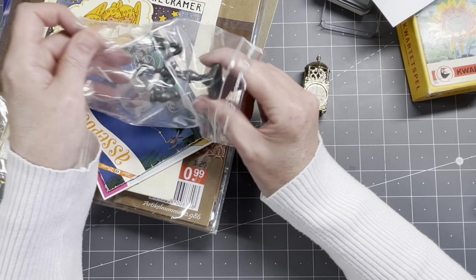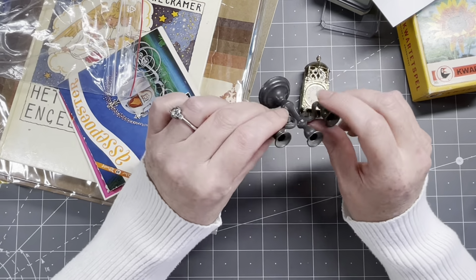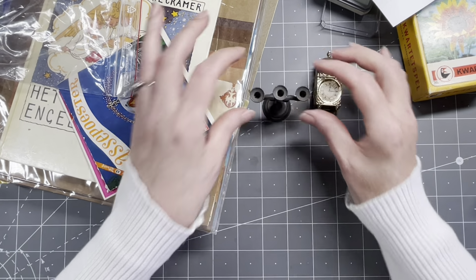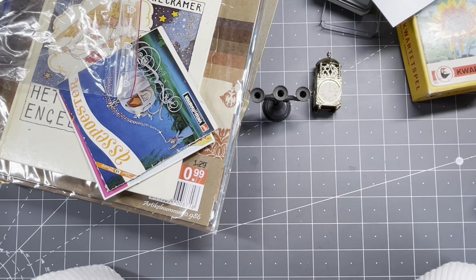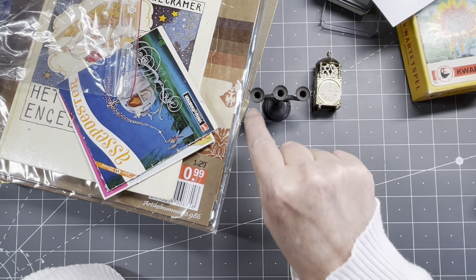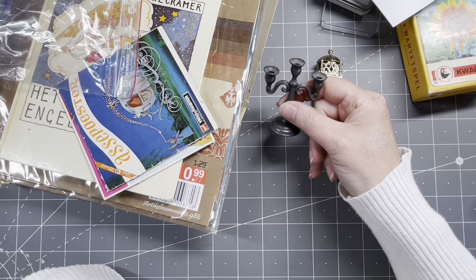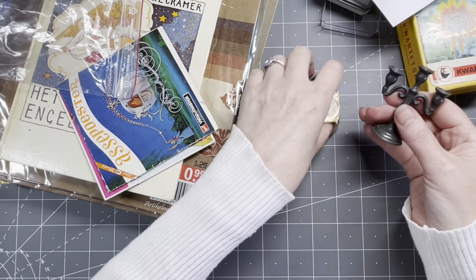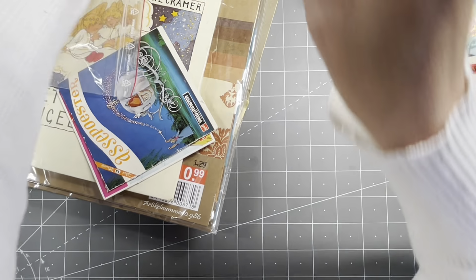And then also this one, a candlestick. This is actually from tin. This is real tin. I think I'm going to buy Tim Holtz's candles. I think they will fit in perfectly. So yeah, it's really, really heavy. So I bought some of these because you never know. You never know.